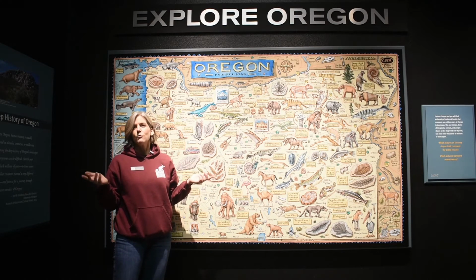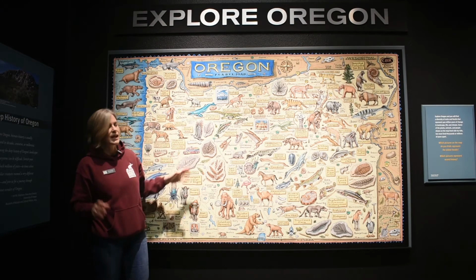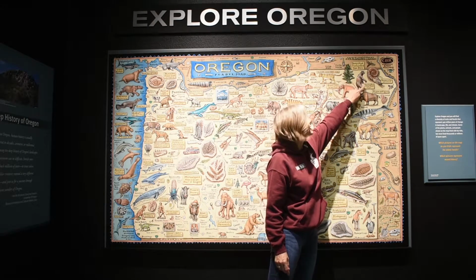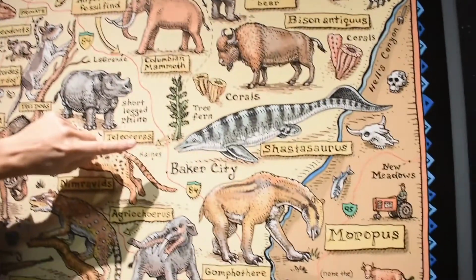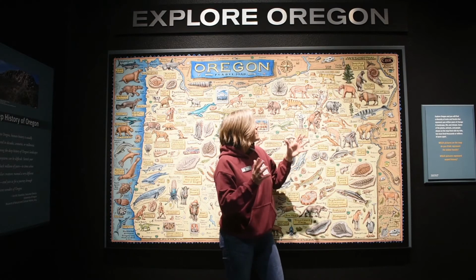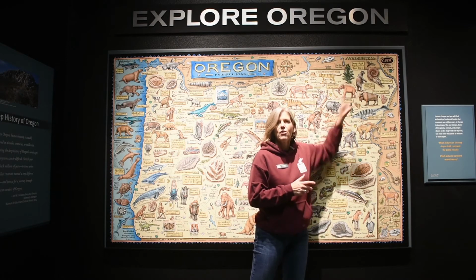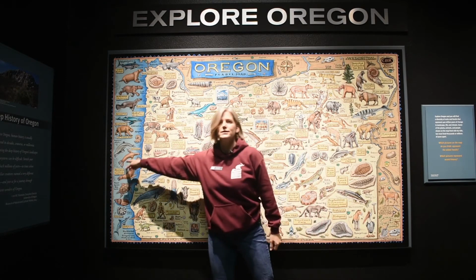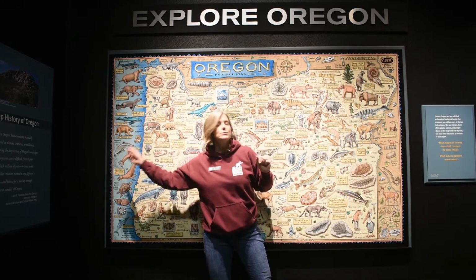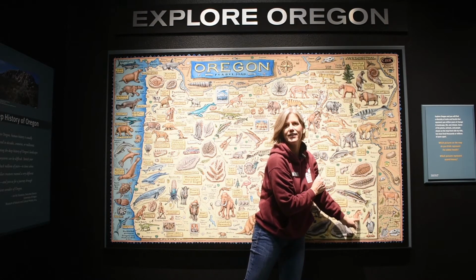Why is that? Well, the fossil record helps us figure that out because paleontologists have found ancient ocean animal fossils in eastern Oregon, like the ammonite or the shastasaurus. These animals lived in the ocean during the time of the dinosaurs, but they were not dinosaurs. And how did the ocean animals get all the way over here when the ocean is over on this side of our state? That's because the ocean used to be on this side. The beach was over here next to the border of Idaho.